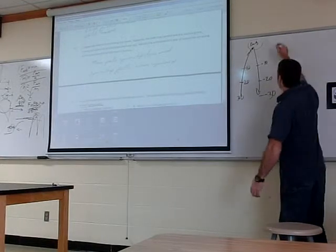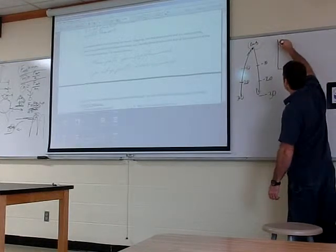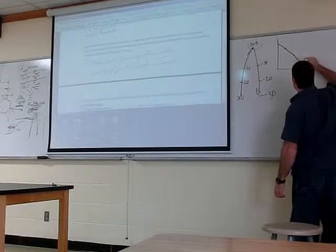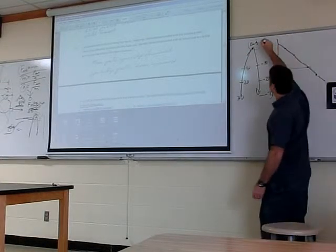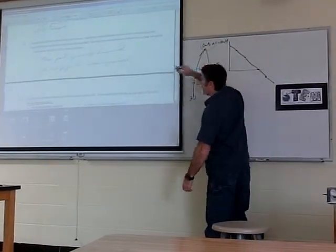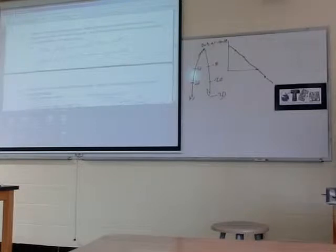Negative 10. If you made a graph of its velocity, you would have velocity at 30, then 20, then 10, then 0, then negative 10. So it would be accelerating at negative 10 meters per second squared the whole way. And I think when I wrote this down, I wrote 10 instead of negative 10. Yep, there it is. Sorry about that.